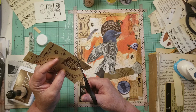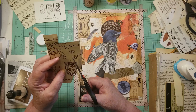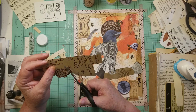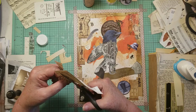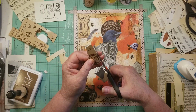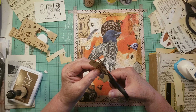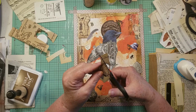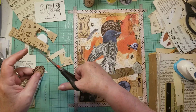I've done abstract collages, and I enjoy doing that. But when it comes to my style and my voice, the narrative is most important to me. Finding meaning is most important to me in my artwork. So when I start to work on a collage, even though I don't know totally what story is going to come out, the pieces that I find and the pieces that I choose or that choose me become the story.